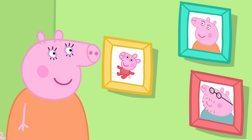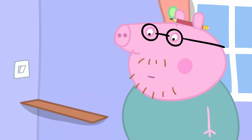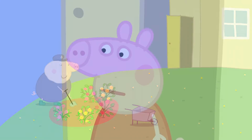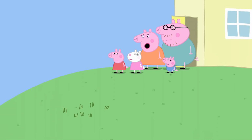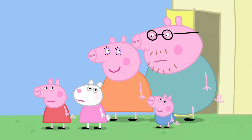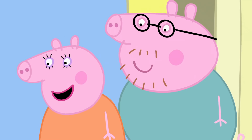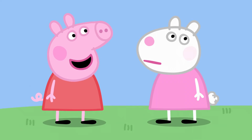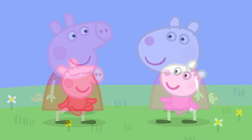Mummy Pig put some pictures up. Daddy Pig put up a shelf. And Grandpa Pig made us a lovely flower garden. Where's Grandpa's lovely flower garden now? Daddy Pig looked after it. We had the wrong kind of soil for flowers. Oh. And anyway, you needed somewhere to play. You and Suzy loved to play in the garden. Was Suzy my friend in the olden days? Yes, you and Suzy have always been best friends.